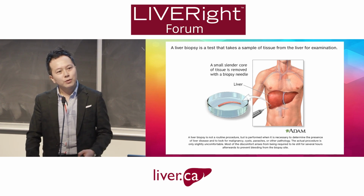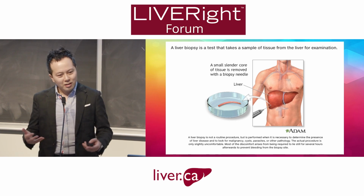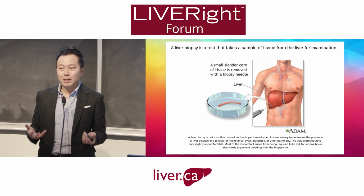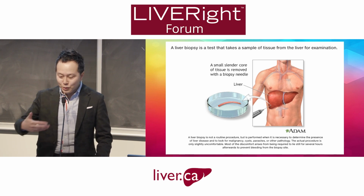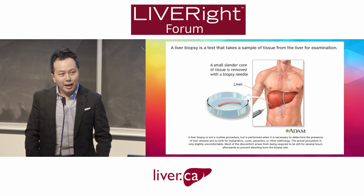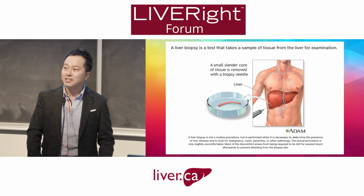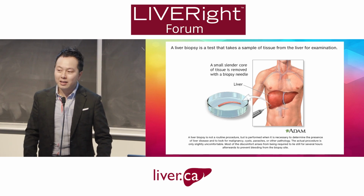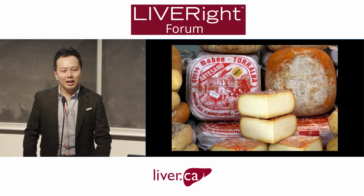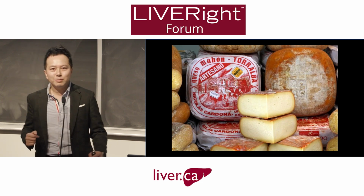The challenge is, of course, it's an invasive procedure. It's resource intensive, and from a patient perspective, nobody really likes to have that done if at all possible. So over time, we've been trying to understand the liver better by developing more accessible and non-invasive tools to maybe get this type of information without having to go to the trouble and the risk of doing biopsy. And to think about where we've gone in that conversation, we need to learn a little bit about cheese first.